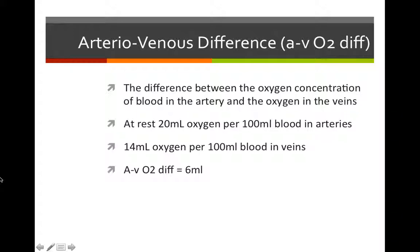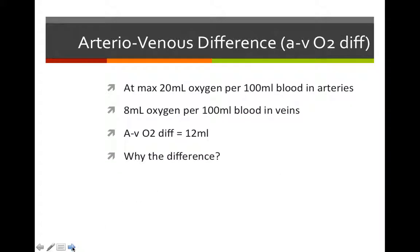a-vO2 diff, the difference in oxygen between the arteries and veins. Let's say there's 20 mils of oxygen per 100 mils of blood in the arteries. The working muscles rip some out before it comes back, leaving 14, so the difference is 6. At max, 20 mils of oxygen per 100 mils of blood in the arteries and 8 mils of oxygen per 100 mils in the veins. Suddenly the difference is 12.